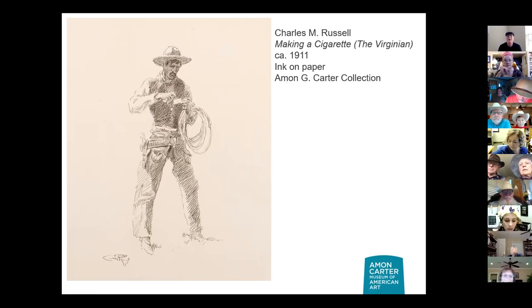And Charlie Russell was an actual cowboy. So he was very intimately aware of the fashion and function of this, because he himself often wore these things or was working with people who had these on all the time. And so the Montana Peak, he lived in Montana, so he was familiar with this.